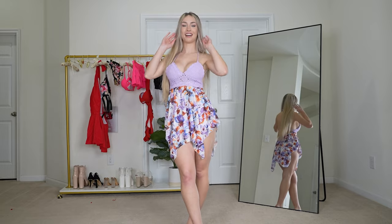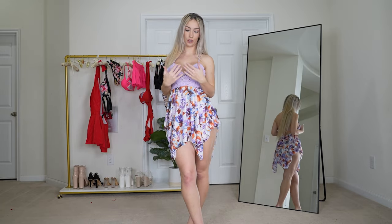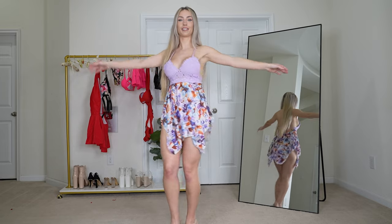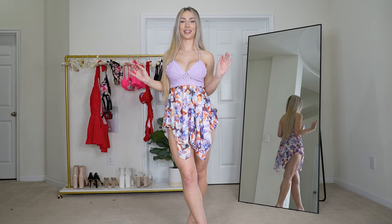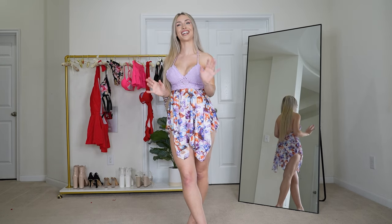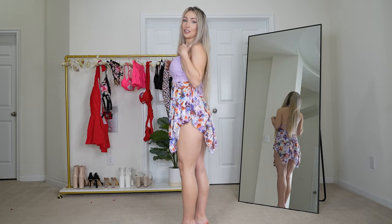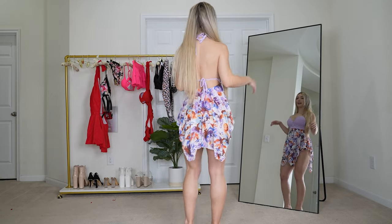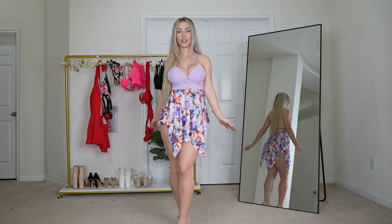And next up, we have this beautiful lavender dress with a crochet top and a flowy bottom. I love this dress even more than I thought I would, and this is one of the pieces that I was the most excited to try on for you guys today. I'm literally obsessed. I love the length. I love how it is asymmetrical on the bottom, so it's longer in the front, very short on the sides, long in the back, short on the sides. I just feel like this dress is perfect for beach wear.